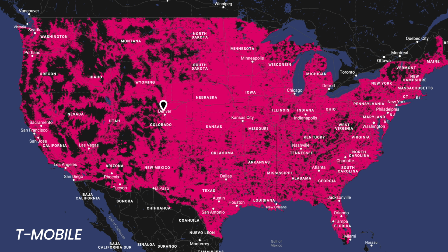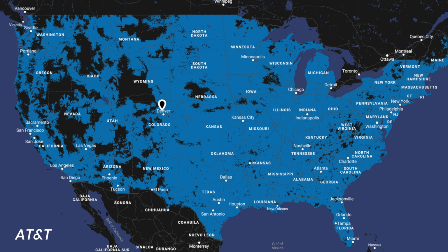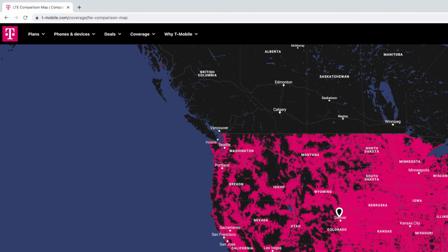In terms of coverage, AT&T again ranks number 2. It has more coverage than T-Mobile, but it doesn't quite have the same footprint as Verizon. And funny enough, these coverage maps were from the T-Mobile website, so way to go T-Mobile, you are literally showing that everyone else has better coverage than you.